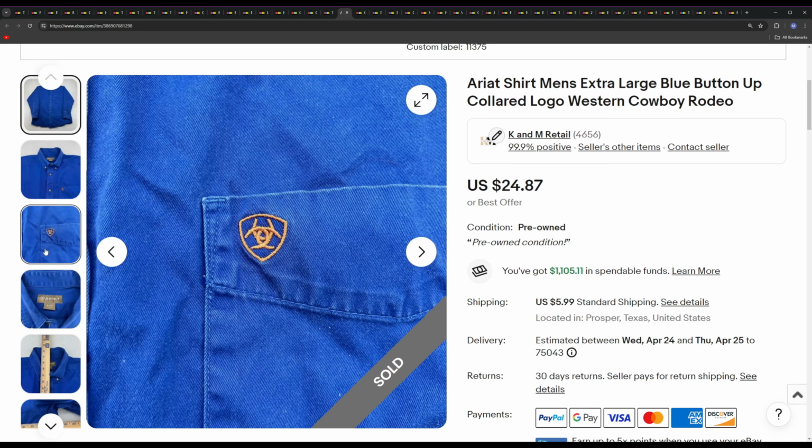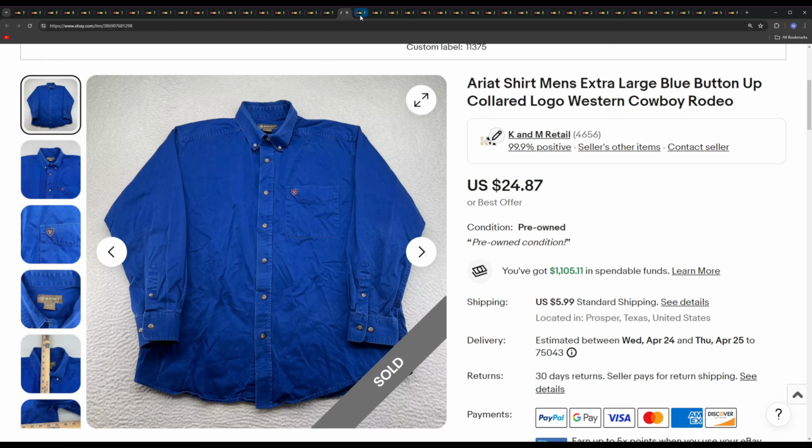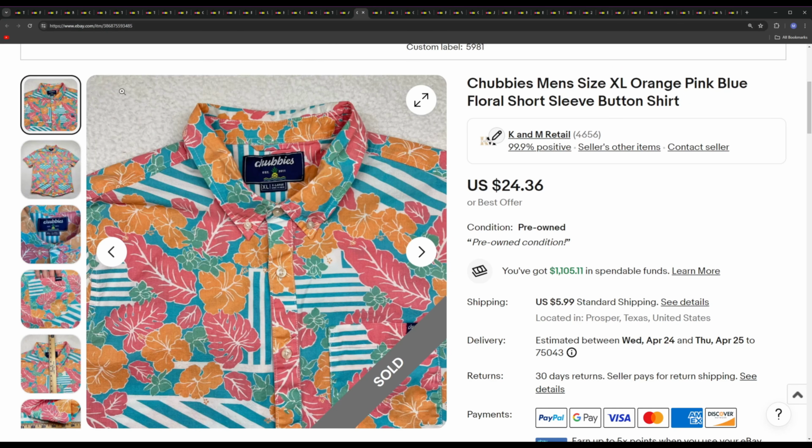But this ended up selling for a best offer of $22.38, and it sold within a month. We do still buy Ariat, just not for as much as we used to, and it's harder to come by because the thrift stores price it up so much.